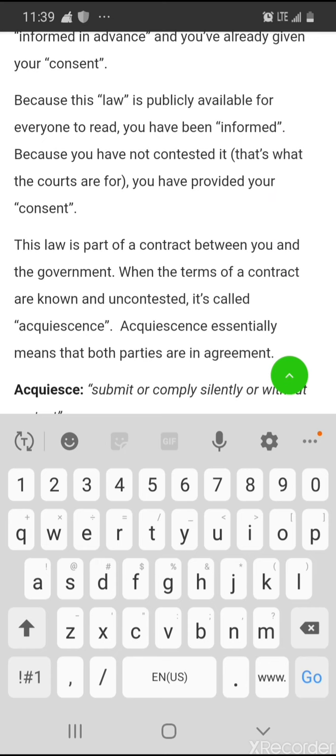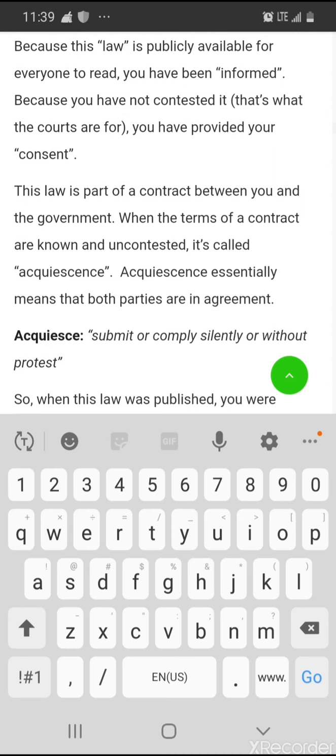Anyway, because this law is publicly available for everyone to read, you have been informed, and because you have not contested it, that's what the courts are for, you have provided your consent. This law is part of a contract between you and the government. When the terms of a contract are known and uncontested, it's called acquiescence, which essentially means that both parties are in agreement. Acquiescence: submit or comply silently or without protest.